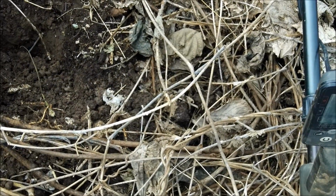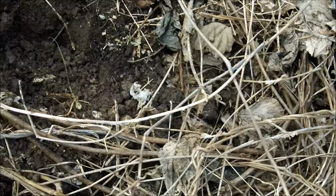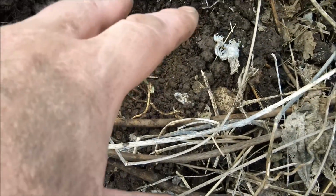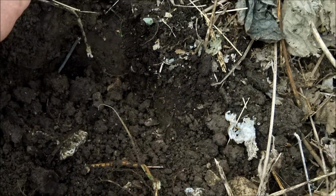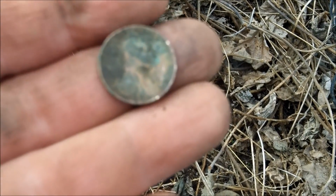Well, dug down on this hole. It was giving me, I'm trying to remember here, about a 20. And got a piece of scrap aluminum, and then I saw something round, and I got a coin. This one's going to be a 1939 Wheatie. So pretty cool.